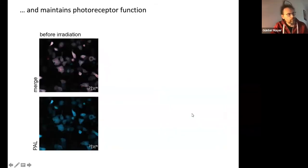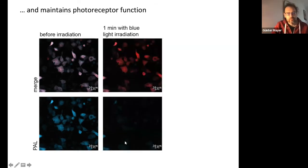What we need to investigate is whether this expressed protein is also functional, at least in terms of whether it can be switched to one of the two conformations under light and dark conditions. This can be easily followed because the PAL protein has this intrinsic fluorescence, but this fluorescence is destroyed upon covalent bond formation between the FMN chromophore and the cysteine residue, because the pi electron system is then disrupted. That's exactly what you can see. Before irradiation is on the left, and in the middle panel you see after irradiation for 1 minute with blue light that the fluorescence of the PAL protein is almost gone.